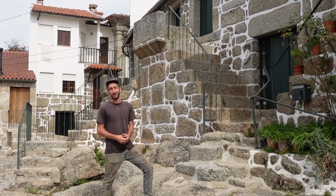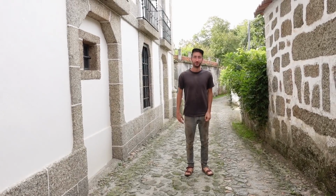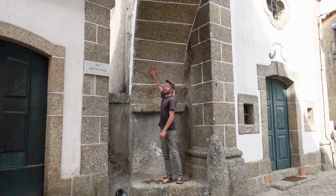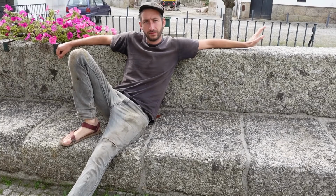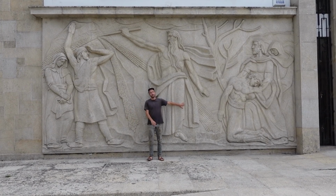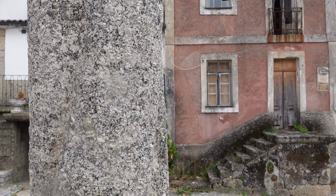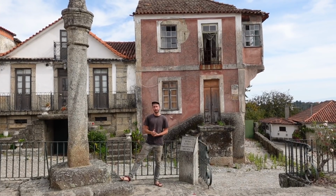And you really see a lot of granite around here, not just houses but also stairs, roads, water taps, walls, churches, bridges, arcs, fountains, comfortable couches, the ceiling, big piece of art on the wall, entire villages really. And it takes a while to build with this material, but it also lasts long. For instance, this sculpture right here is made over 500 years ago, and probably many houses around here as well.